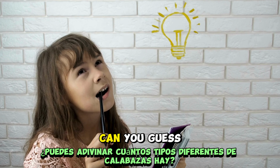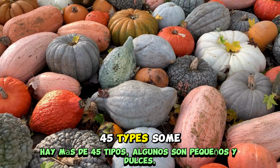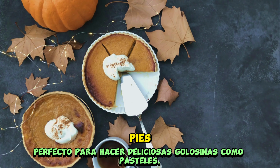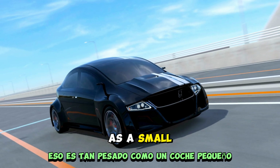First of all, can you guess how many different kinds of pumpkins there are? Believe it or not, there are over 45 types. Some are small and sweet, perfect for making yummy treats like pies, while others are humongous and can weigh more than 1,000 pounds. That's as heavy as a small car.